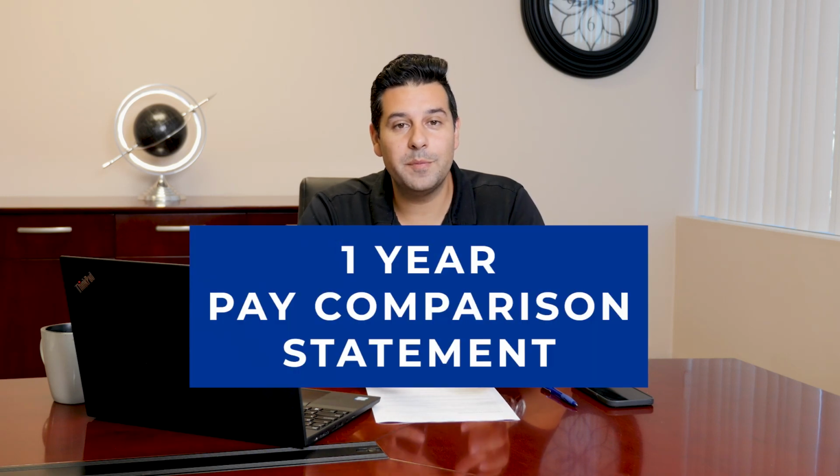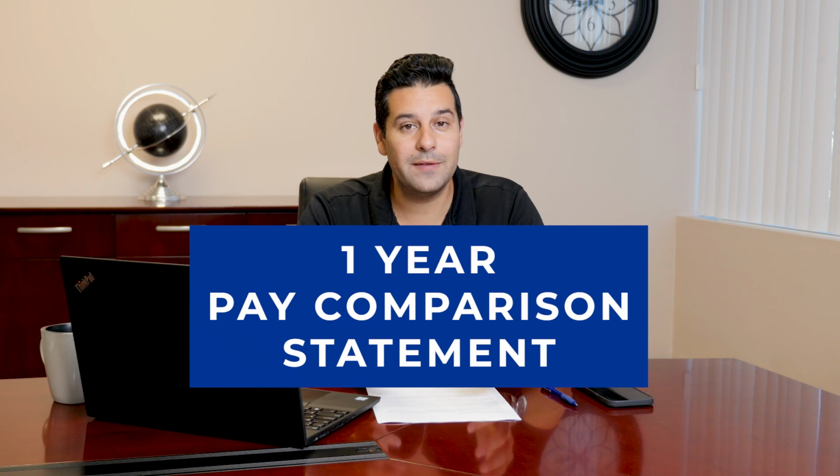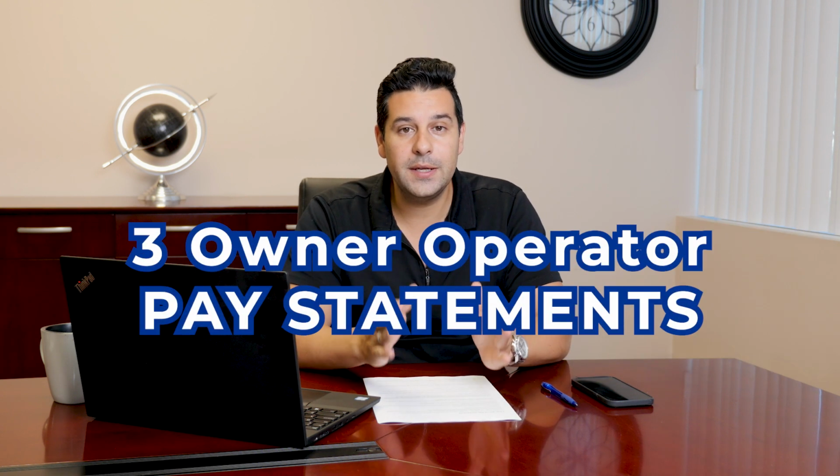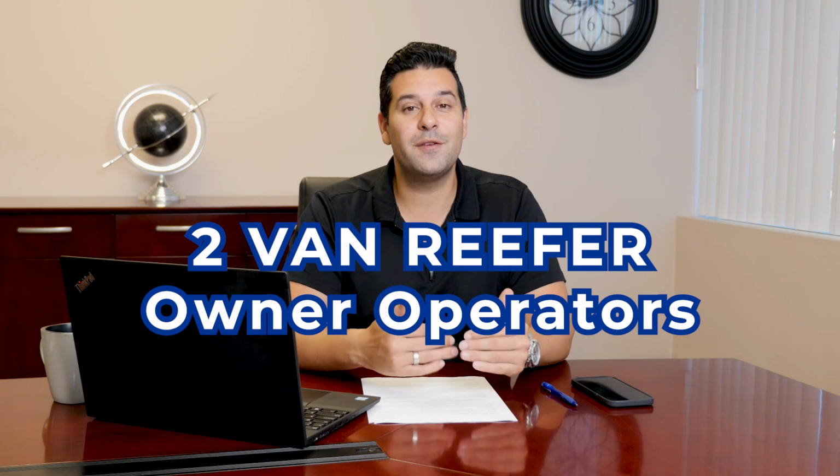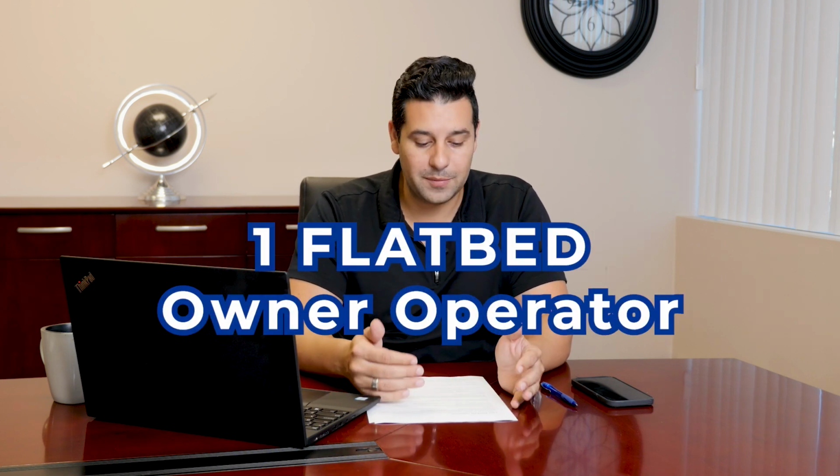So finally, here it is, a 1-year pay comparison statement. What I've done is I've consolidated 3 owner-operators' pay statements here at our company. I have been able to consolidate a 1-year statement for 3 different drivers, 2 of them in our van reefer division and 1 of them in our flatbed division.